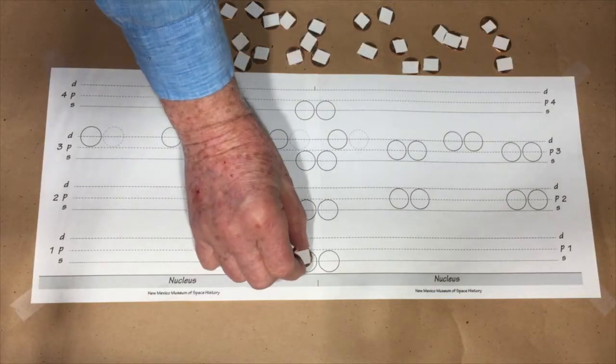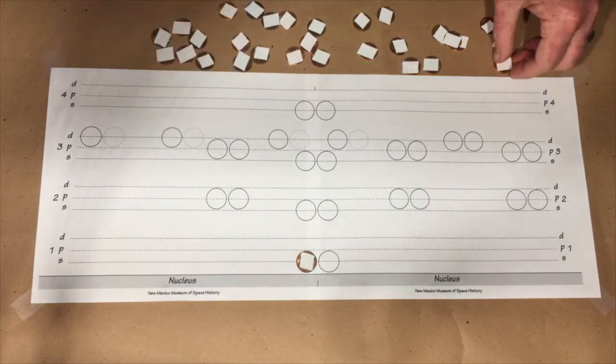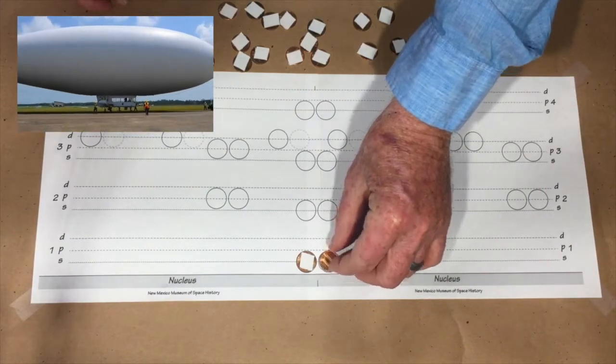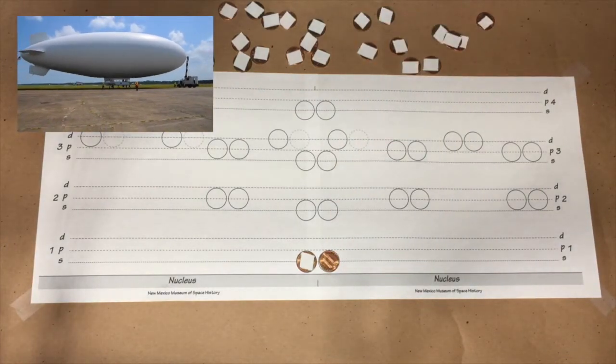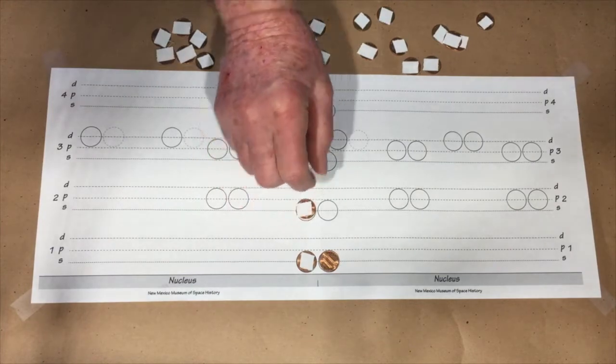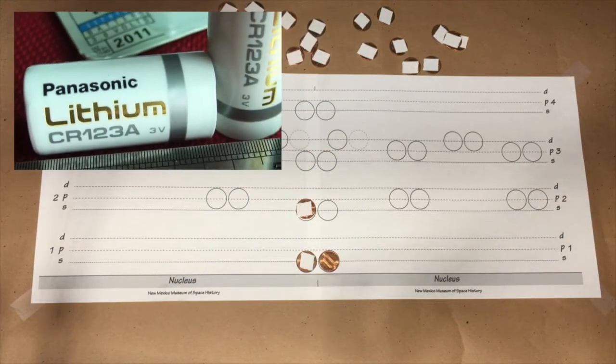Put down 1 penny, tape side up, in the 1s subshell, and you have hydrogen. A second penny gives you helium, but the Pauli exclusion principle says the magnetic vector, the tape side, has to point the other way. That means the magnetic pull of one electron is canceled by the reverse direction of the other. Put another penny, tape side up, in the 2s subshell. This is lithium, a reactive metal used in batteries.